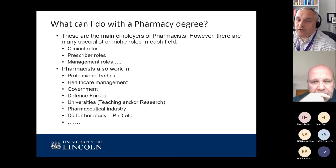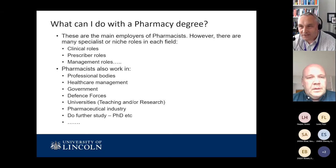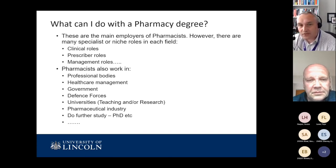Like I said, the community pharmacy and hospital pharmacists are the main employees of pharmacists, but there are other areas where pharmacists can work. So we've had pharmacy graduates working for professional bodies like the Royal Pharmaceutical Society. We've had pharmacists working, not so much in hospital pharmacy management, but more the general NHS management of hospitals. Some pharmacists go and work for government bodies. Quite a few pharmacists go and work in the Defence Forces. So in the UK, the Royal Air Force and the British Army employ pharmacists. The Navy doesn't employ pharmacists, which is a historical thing, but the Army and Air Force do. And they also offer really good scholarships for pharmacy students as well.